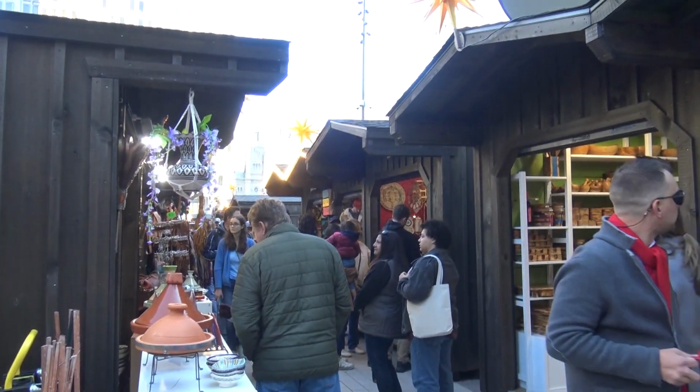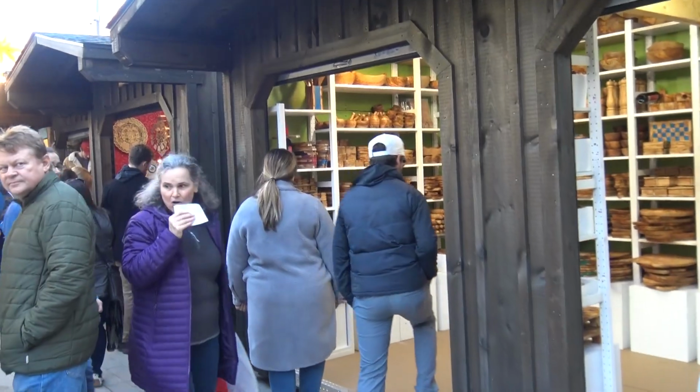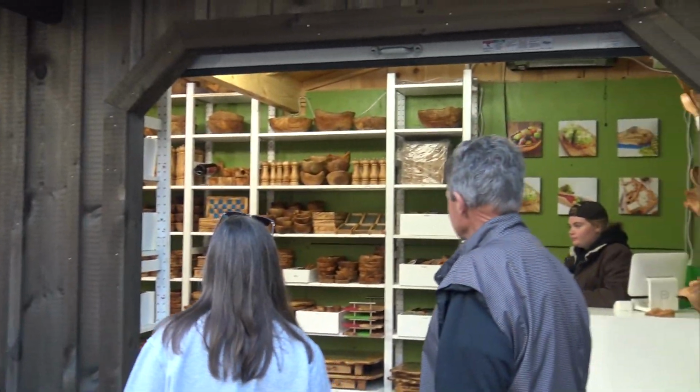There are a lot more booths, from puzzles to cookware to Mexican artistry to natural olive wood. No nutcrackers. The hunt is still on. The funny thing is, I found a Russian nesting doll in a Mexican art booth.